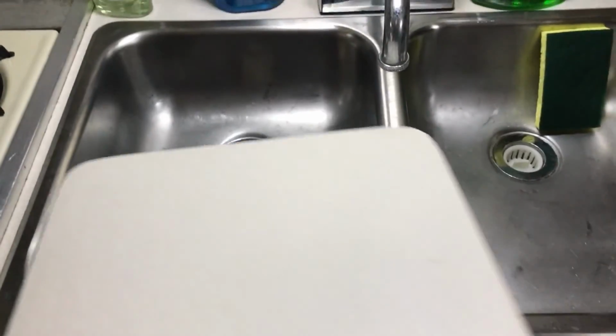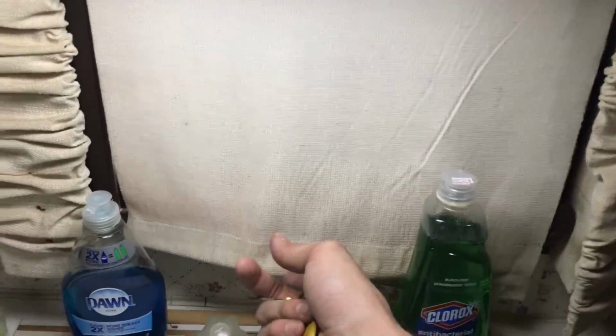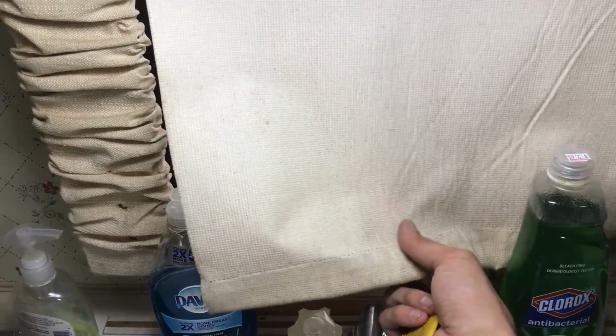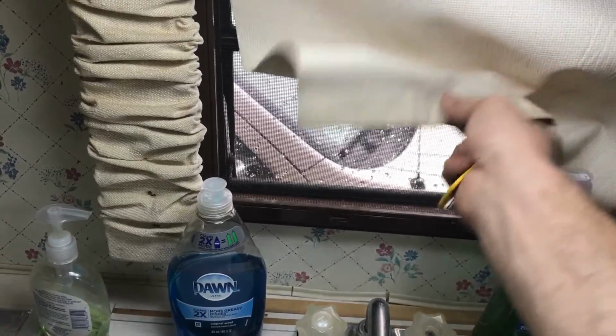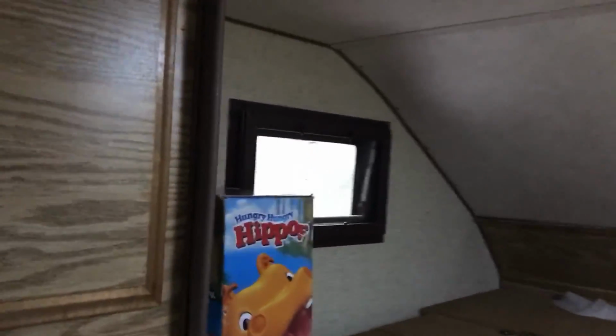Dual sinks. Shade right here. The bottom of it's coming apart a little bit, it needs to be sewed up, but that retracts up, and then the window flips out right there. Your above compartments, tons of storage. Then you have your bunk.